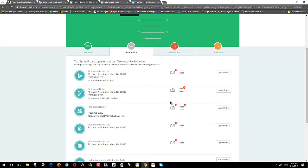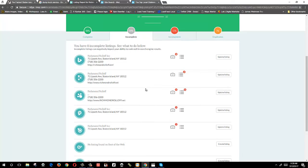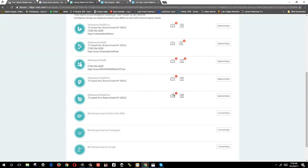One of their problems is that on Bing, they need to add more pictures. So Moz Local basically tells you what you need to do. Okay, so each one, add pictures. Over here is probably add categories. In Hot Frog, they want you to add categories. So you'll need to go to each one of these directories and fix the citations. You could do this by hand. It takes a little while. You could have a virtual assistant fix your citations.